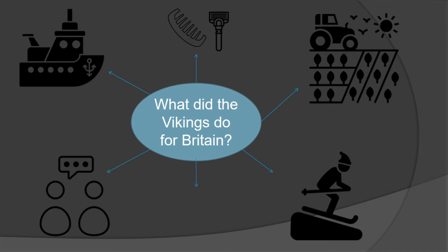Combs and razors, so the Vikings encouraged people to look after their appearance, especially through the use of combs and razors. Obviously not like the electric razors that we have available today, but just sharp razors that they would use to cut their hair, cut their beards, and also comb their hair, comb their beards to make themselves look good. And also we'll find out that they had an impact on Britain in terms of days of the week, and they're linked to Viking gods and goddesses.